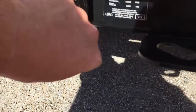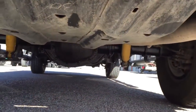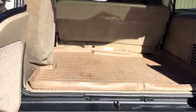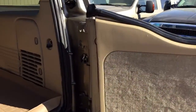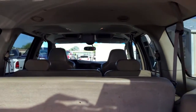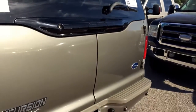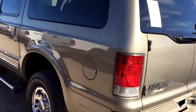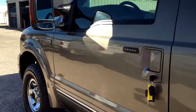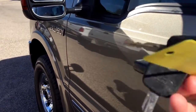You got your tow package here. Bang, bang, hitch. Barn doors. Really nice for things. Nice vehicle. We have another one, an 04, exact same color, limited, a little fewer miles, but it's an 04, and boy, they're both really nice. I just got done testing the DVD player and it works fine. Got a couple remotes.